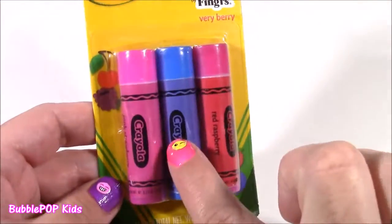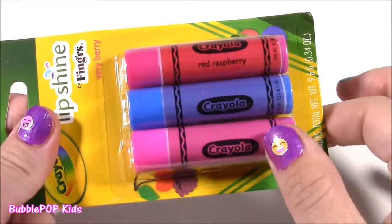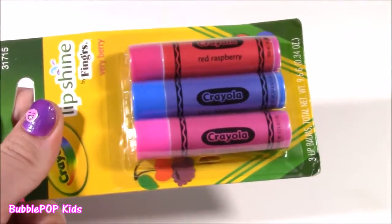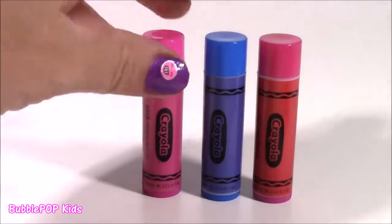Ooh, I've never seen ones like this. I have the little lip balms that kind of look like crayons. These have different flavors. I hope they have different colors too. We have red raspberry, blueberry, and pink strawberry. To test them, cannot wait. I love trying new lip balms here. Woo!